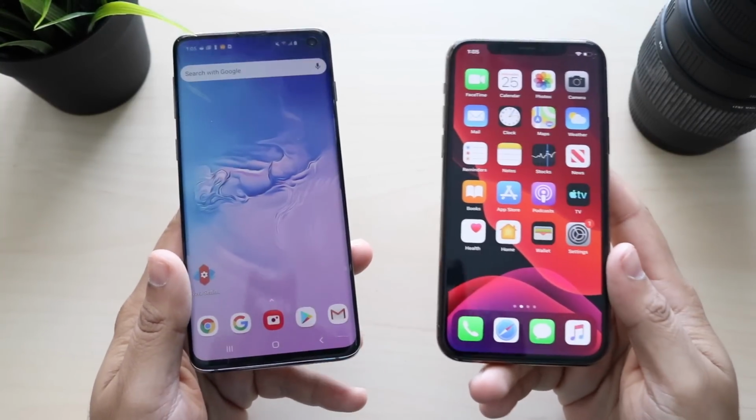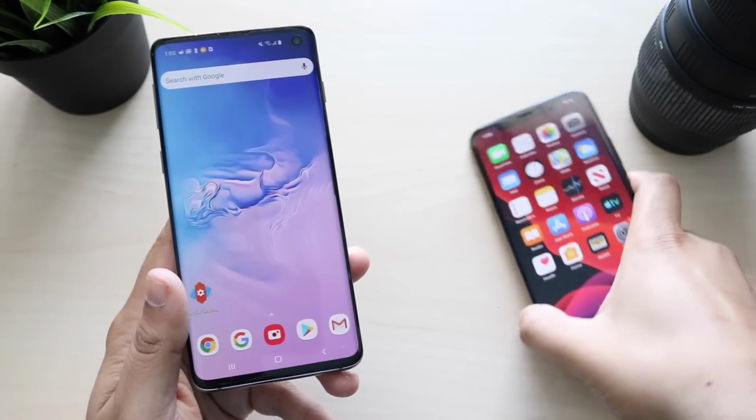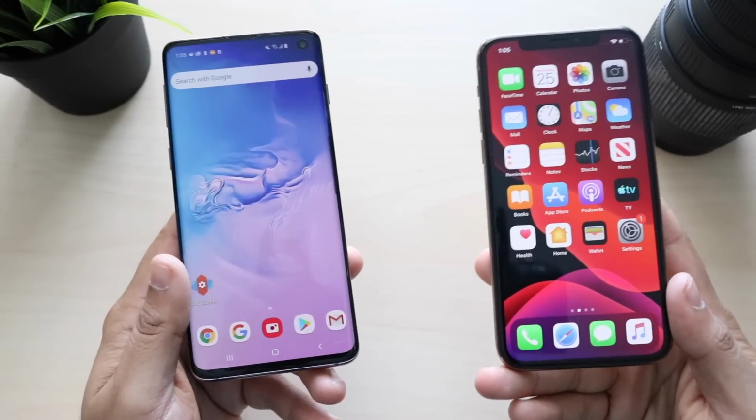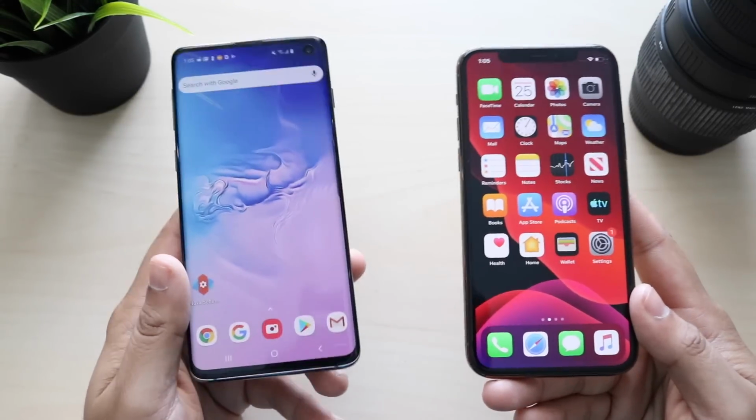So another comparison between these, I'm going to be dropping these non-stop. For some reason my Galaxy S10 just loves to dim its brightness on me all the time. But this is the first time I've compared a new iPhone to a new Android device for this specific comparison trend.